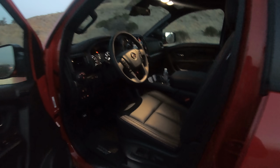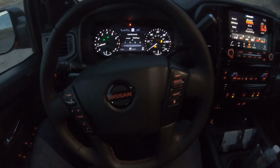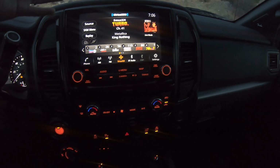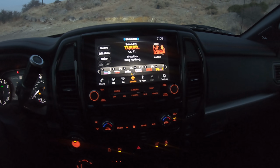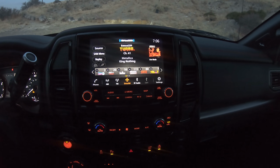Inside, this one's the Pro 4X, and they equip the Pro 4X fairly nicely, and this one does have upgraded packages inside as well. So it is dark, so hopefully this isn't too bad. Maybe it actually shows up better because the buttons are illuminated, but the screen is pretty nice as well. They updated it for the 2020. All the interior is the same as the 2020, but it was updated from the 2019 and previous. So it's actually pretty nice, and it's a touch screen.